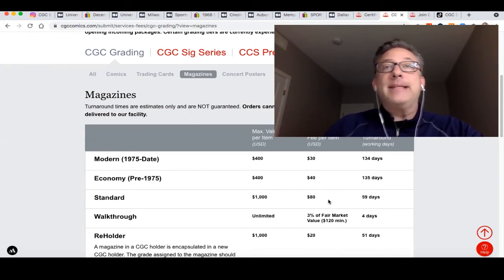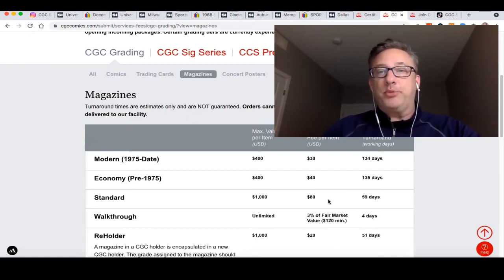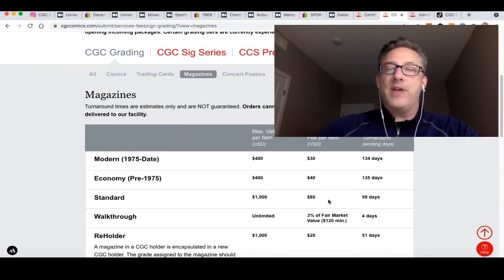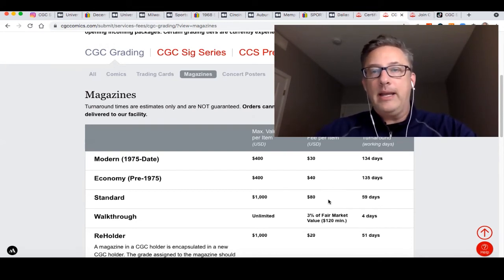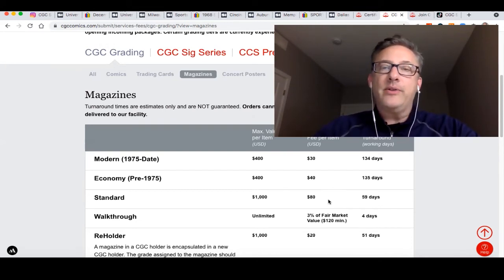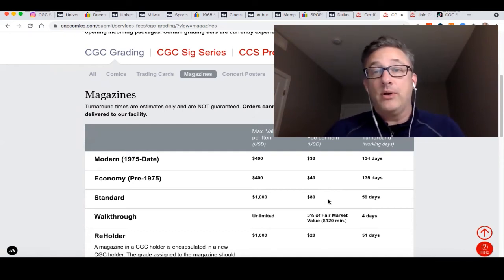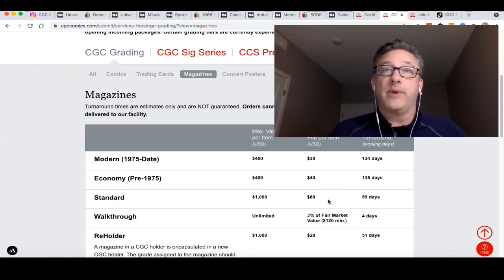It makes sense that because the biggest price increases were in the fastest tiers, standard and walkthrough, more people are now going to be sending their issues in under the cheaper tiers with modern and economy. So that's where you're going to see the most dramatic impact to wait times. That 130-day wait time, just for comparison, a year ago, for a modern or economy issue being submitted, the wait time was about 50 days. So we're pushing triple the wait time over what it was just 6 or 8 months ago.